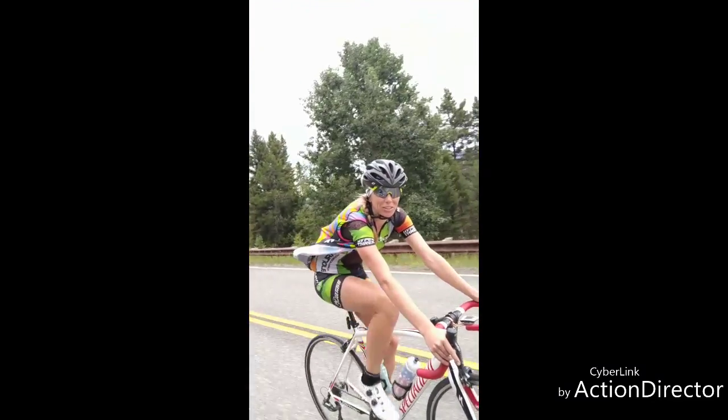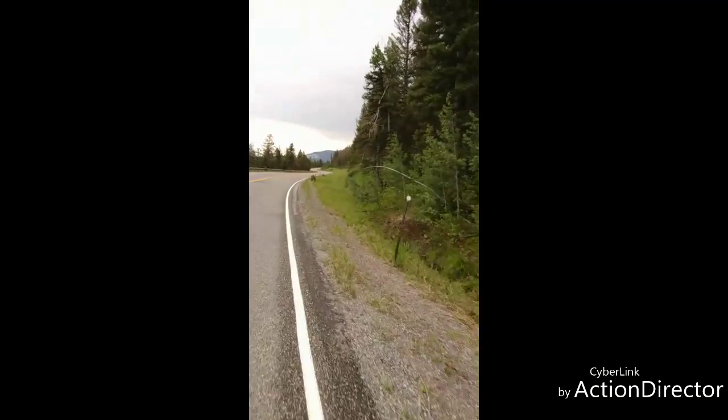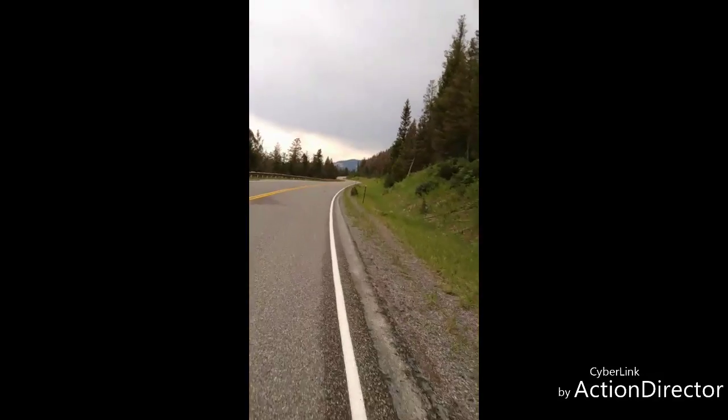But no sign of bears. At this point, the bear hunt, it's not going well. It's super pretty. The whole ride has been really pretty. Oh, car back. All right, continuing on the bear hunt.